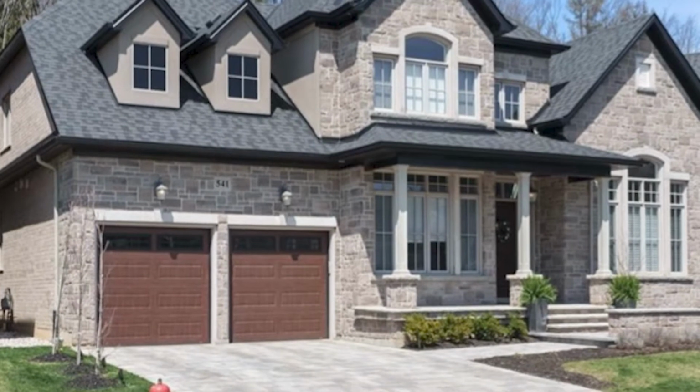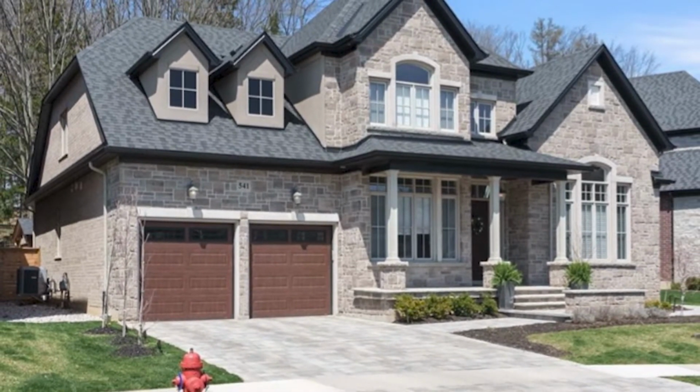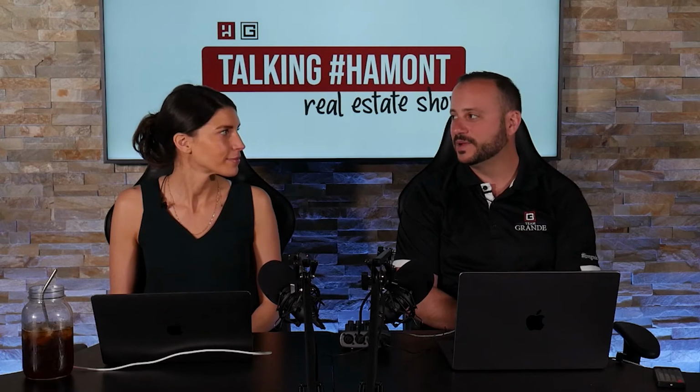We have 541 High Valley Road at $2.7 million. This is in the Meadowlands, where all the shopping centers are. It's about 5 years old, 3,300 square feet, and it backs onto green space, which is really beautiful. I'm surprised in the Meadowlands to see 2.7 million is the most expensive, because I know we've seen some before at 3-4 million. I think it's beautiful. This is current, currently active listings.